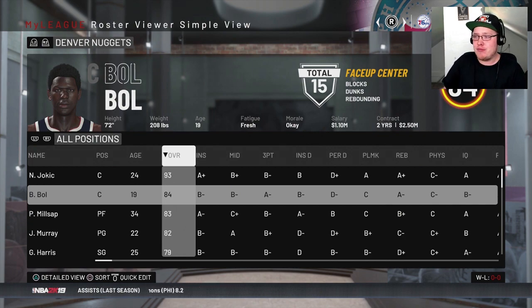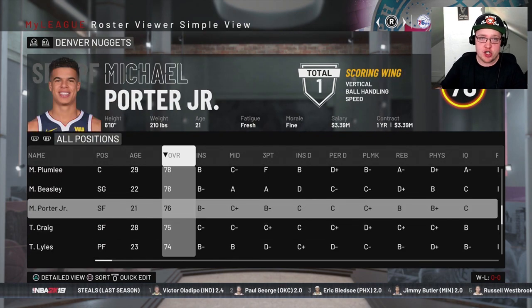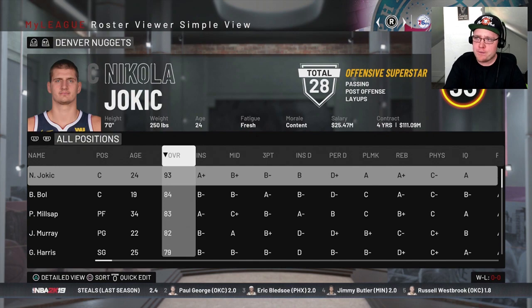So, you might see some times where he's on the court with Jokic. That has a lot of good potential. Of course, also, they're going to have Michael Porter Jr. back next season, too. So, definitely a nice reward for them if it pays off.